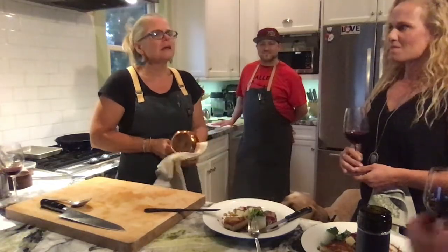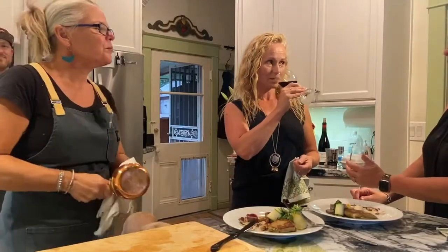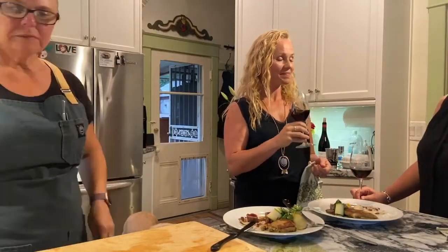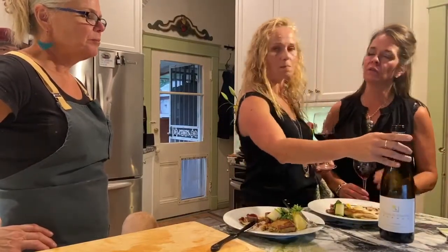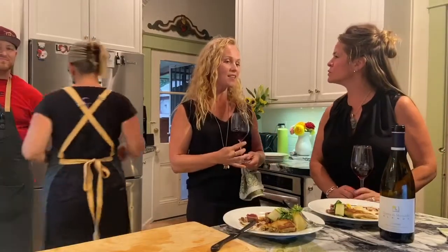I was just going to say, if I had blind tasted this, I would go Italy. Yeah, there's an earthy note. The earthiness to it is not overly fruity, but it's got so much structure and so much body going on with it, still not tiring your palate, which I think is really important.